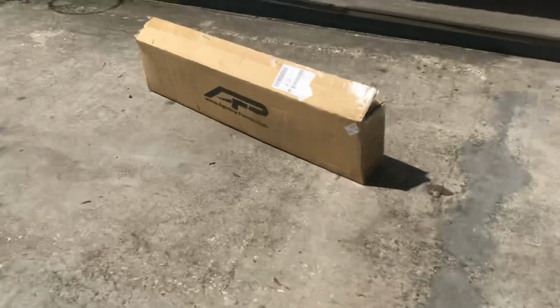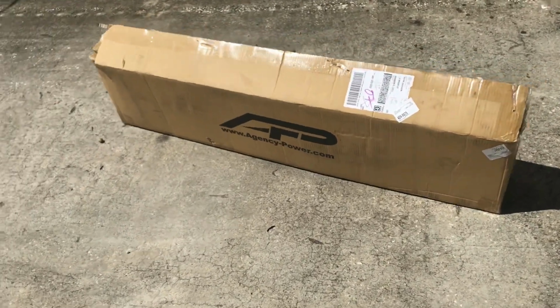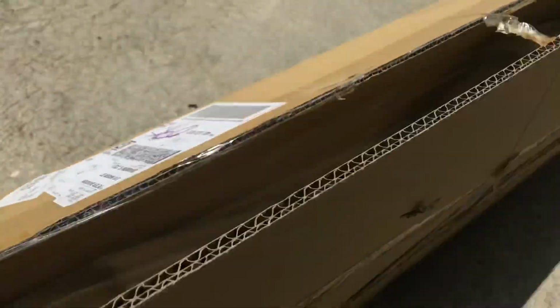We're back to the RX8 project, and this just arrived. It's the Agency Power mid-pipe. It's got a dual resonator. I just kind of cracked it open, so let me go ahead and show you guys.